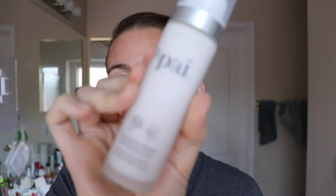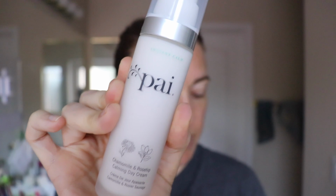So then I'm gonna do the moisturizer. This is the Pi Chamomile and Rosehip Calming Day Cream. This one came in that Look Fantastic box. So it helps calm the appearance of reactive skin prone to redness. Ultra clean organic formula minimizes the risk of irritation, boosts hydration levels while absorbing quickly and completely. Helps to restore the appearance of delicate skin. All things I need.